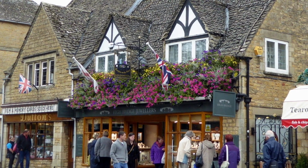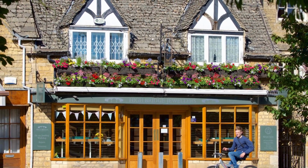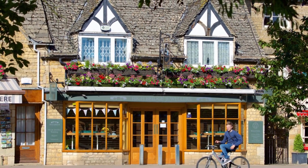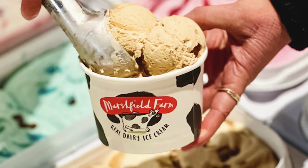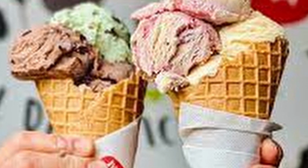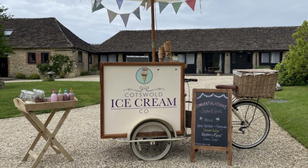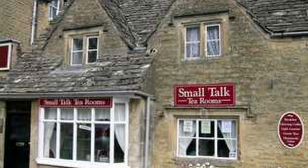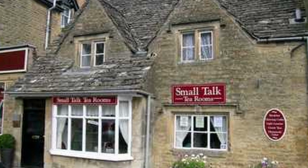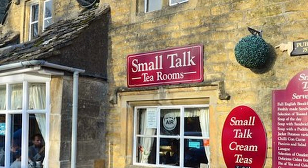As the day comes to an end, and you've done a lot of walking, you can treat yourself to some delicious ice cream. There are 2 great ice cream shops in the village, both located alongside the river. These are the Botanicals Marsfield Farm Ice Cream and the Cotswolds Ice Cream. If it's chilly outside, you can swap the ice cream for a cream tea or coffee and a nice cake in one of the cozy tea rooms instead.